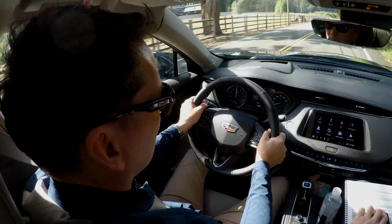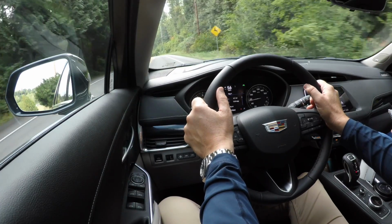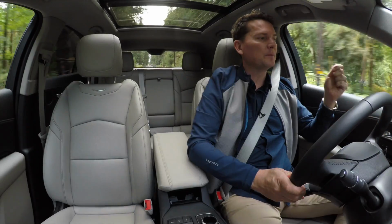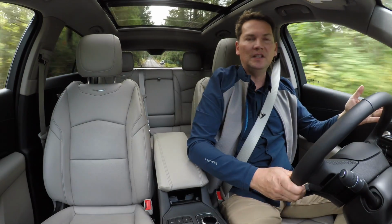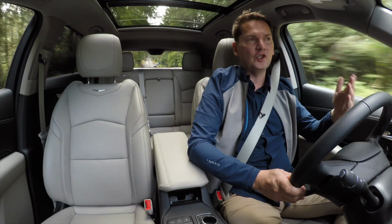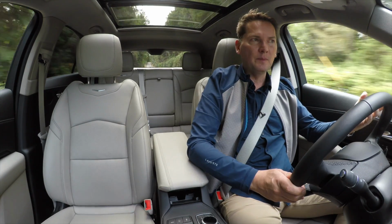Another vehicle I would probably put in this category, kind of close, would be the NX from Lexus. So style on the outside is good. Features on the inside are good. Apple, Android, 4G LTE connectivity, OnStar, all the stuff that General Motors, in my opinion, does particularly well. Then you get into the powertrain.